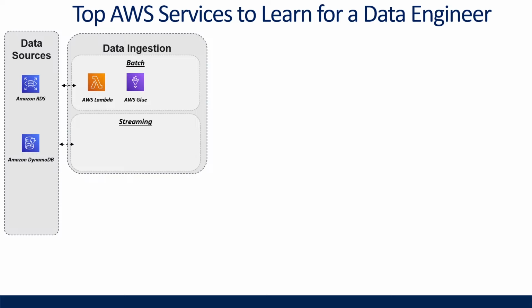AWS Glue provides both visual and code-based interfaces to make data integration easier. Glue leverages Spark so it can process your data in parallel across multiple nodes for faster processing performance and handling bigger data sets. Now, a lot of people don't know this, but you can also just run Python scripts without Spark on AWS Glue if you don't need the power of a cluster to process your data.